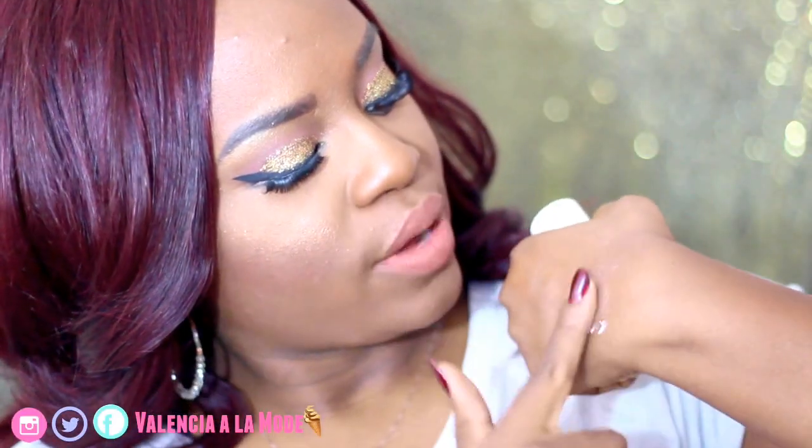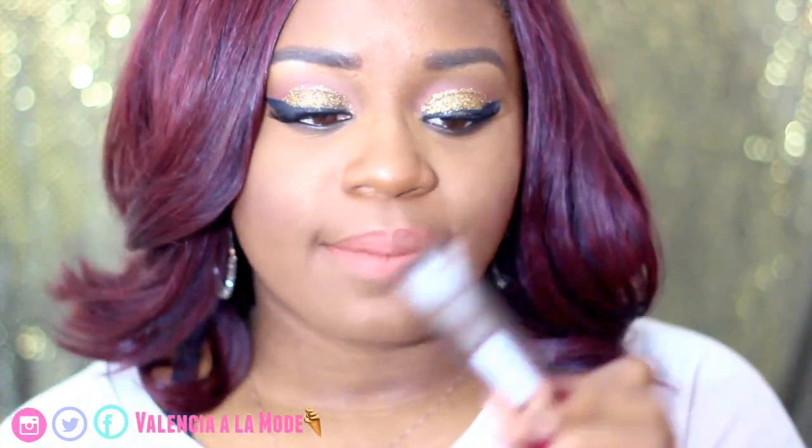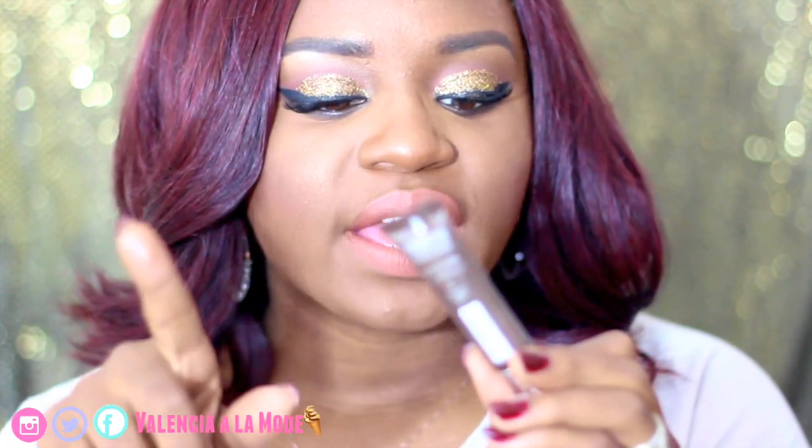It's more like a thick cream that you can put in the same places that you put your highlighters, or you can mix it into foundations to give a gorgeous glow. It doesn't have too much sparkle to it, but it just has little bitty microparticles that make your skin look dewy and radiant.